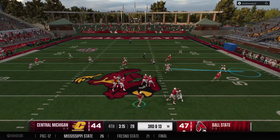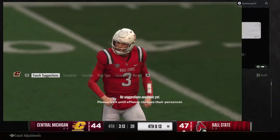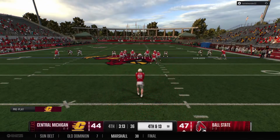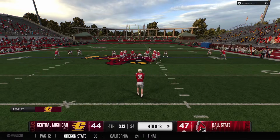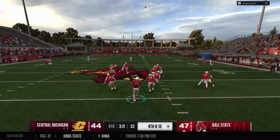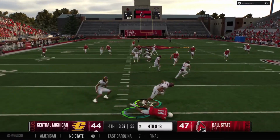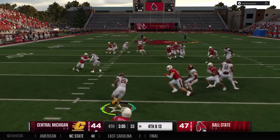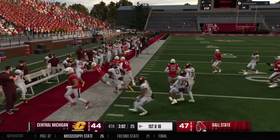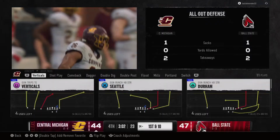On 3rd and long, hoping to throw beyond the sticks. Fires it incomplete. And that is a frustrating possession for this offense. You wanted to run the football, maybe take some time. You did the opposite. Got in a bad situation, threw the football, stopped the clock. Not how you manage a game late in the 4th quarter. Fields the punt and tries to work it the other way. He'll be guided out of bounds, but not before a nifty return on that one.